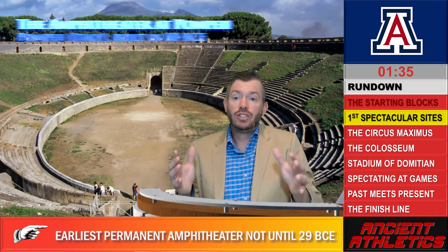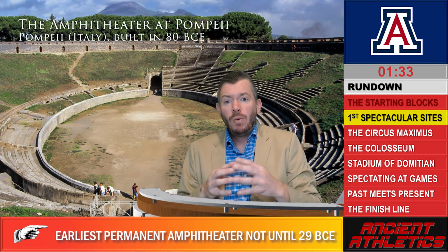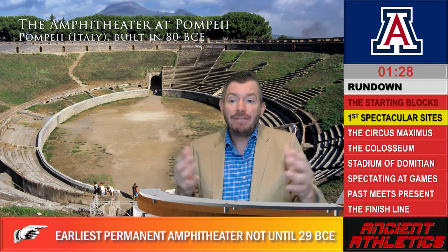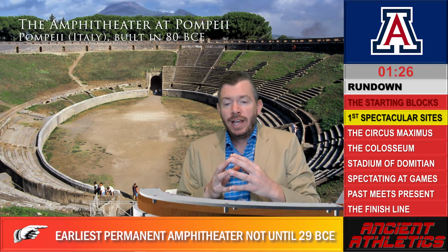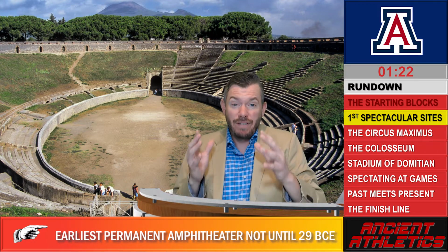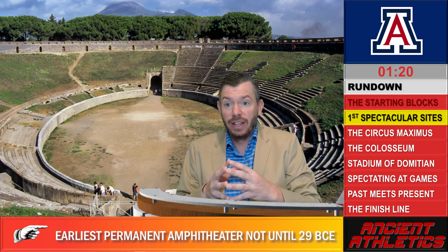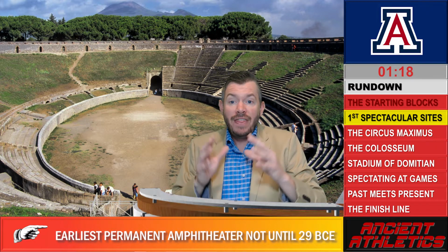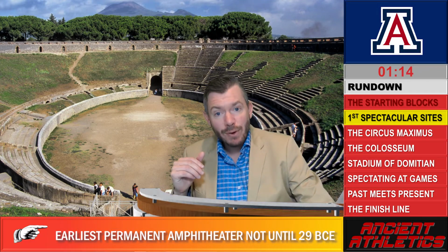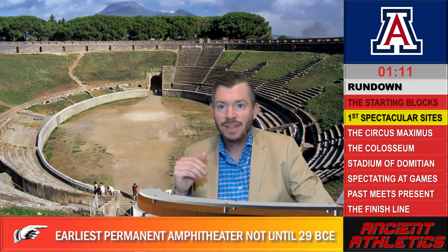Now, the first official permanent amphitheater in Rome wasn't built until 29 BCE, about 500 years after the Circus Maximus. Now that first one burned down just a few decades later in 64 CE in the famous fire where Nero was fiddling while Rome burned. And that whole episode, the burning of Rome, paved the way for the Colosseum a few years later.